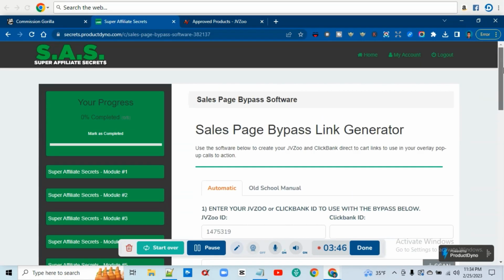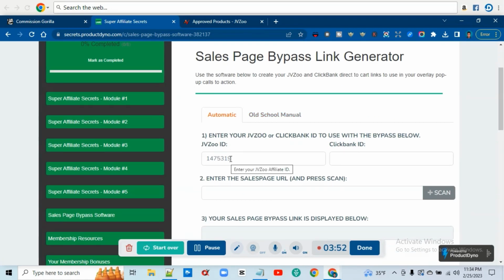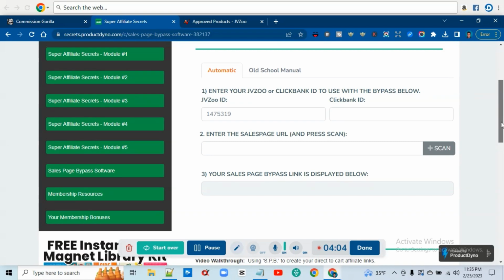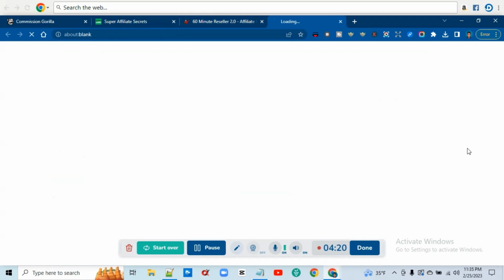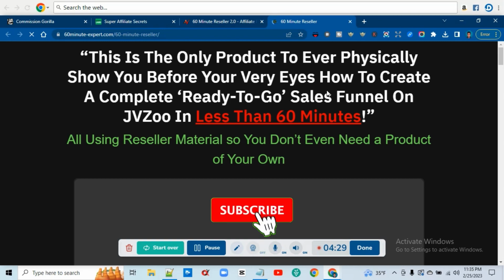Go to your sales page bypass tool if you've already gotten it, and you want to grab your Jvzoo ID, obviously. And my recommendation is to watch the training first before doing everything, just so you know how to use the tool. But in this case, you don't really have to, because I'm showing you how to use it anyway. Actually, you want to grab the sales page for the product that you want to promote really quick. And my internet is a little bit slow, so bear with me here for a second.